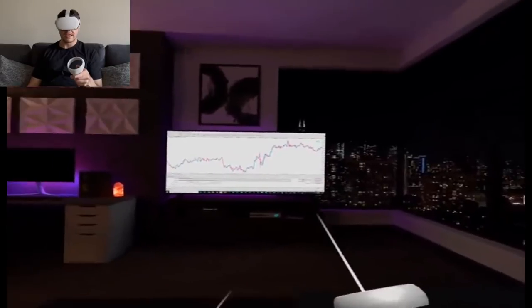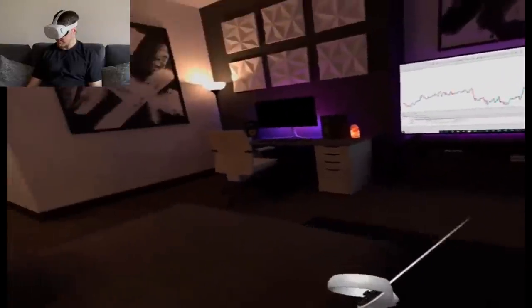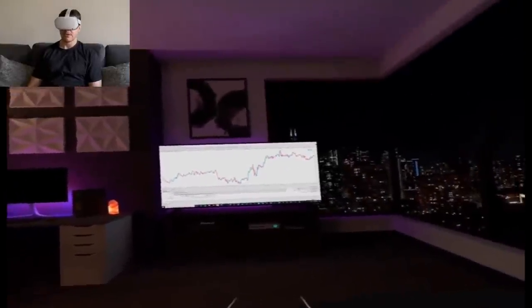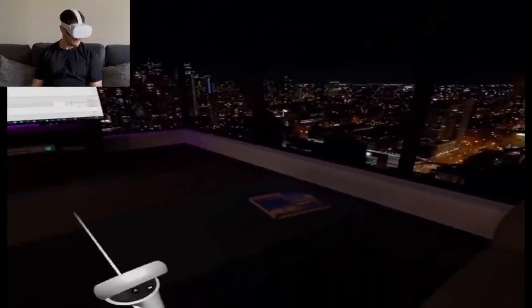Wow. Nick, I know you're watching this. This is pretty much what your apartment looks like. I'm not even kidding. This is pretty much what Nick's apartment looks like. Nick from Miami with the dashboard software. This is exactly what his apartment looks like.